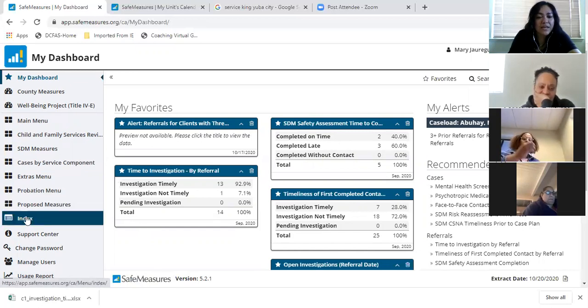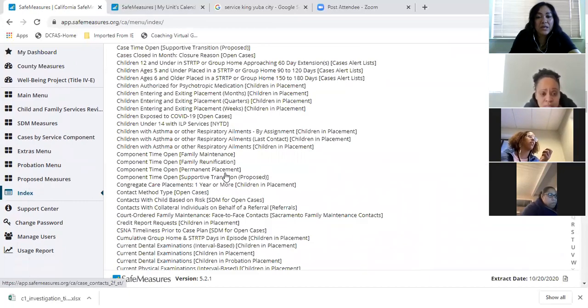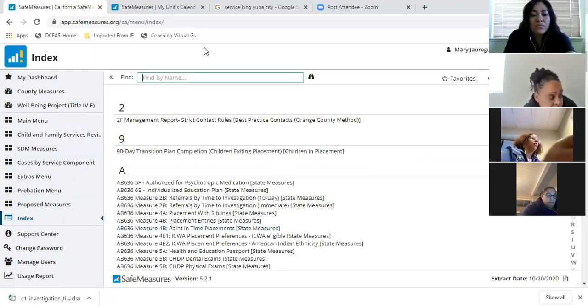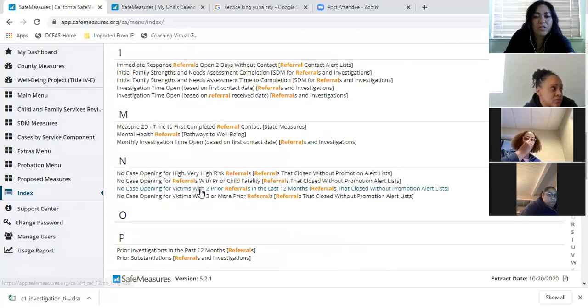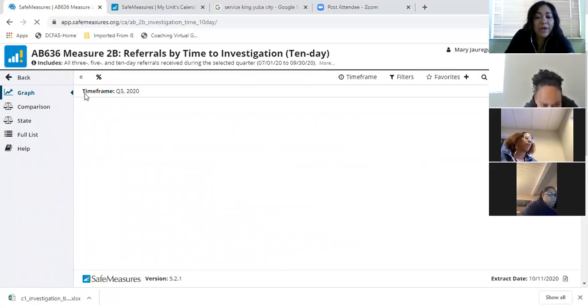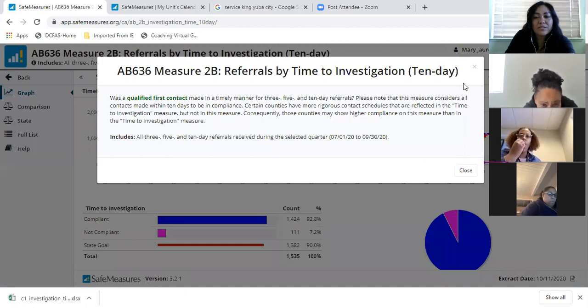The first one is this index. This index tab actually has a list of all the reports that are available in Safe Measures. It's a long, lengthy list. But if for some reason, maybe you got assigned to a special project and you need to find a specific report, you can go in here and search by specific words, let's say anything having to do with the referral, and it'll give you a breakdown of all the reports that have information for referrals. And very important, remember, say I'm looking for specific criteria. The way I find out what that report is measuring or capturing is, remember that little I, okay? Because that'll give me a description of what that report is measuring.